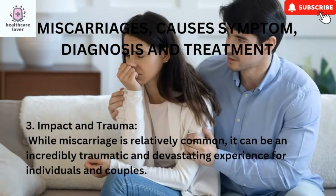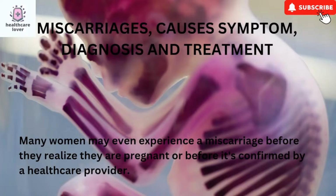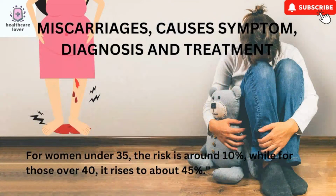3. Impact and trauma. While miscarriage is relatively common, it can be an incredibly traumatic and devastating experience for individuals and couples. Many women may even experience a miscarriage before they realize they are pregnant or before it's confirmed by a healthcare provider. 4. Risk factors and predicted risks. The risk of miscarriage varies depending on factors such as age and previous miscarriages. For women under 35, the risk is around 10%, while for those over 40, it rises to about 45%.